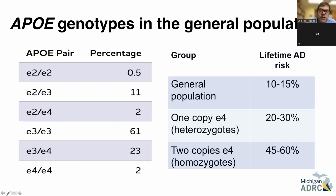And so what does this mean in terms of risk of disease? You can see the general population risk we estimate to be about 10 to 15% chance of developing Alzheimer's in one's lifetime. And you can see that having one E4 allele roughly doubles that risk. And if you have 2 copies, what we call an E4 homozygote, you can see that the risk is many times the general population risk. So certainly not to the point of a near 100% risk, like those rare variants I mentioned earlier, the presenilins and the APP, but still a very important risk factor to be aware of.